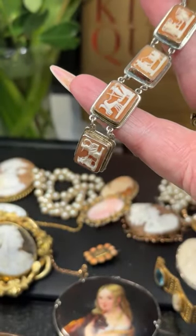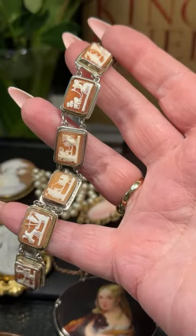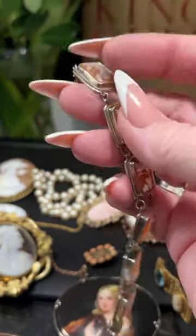A 7-day bracelet, the gods. And like I said, if it's too short, because many antique bracelets are, I have the silver panels that we can lengthen it near the clasp.